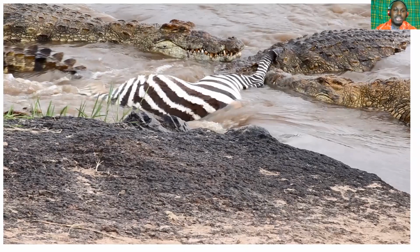Then remember, they also do fishing. Even sometimes when there is fish migration in some rivers, they can sense or hear the movement of those fish coming, or even they can know the season of fish migration, and when they migrate, they put themselves in a circle so that they can block those fish and eat. And most of the time when the animals go and drink water, they also take advantage and ambush them. So that is all about the crocodile.